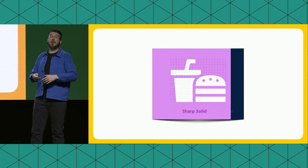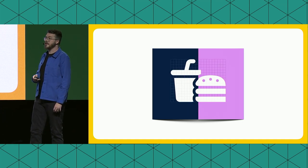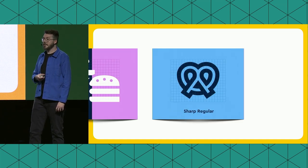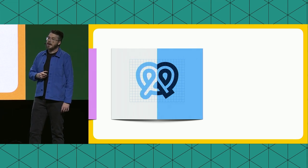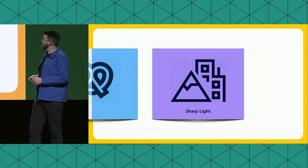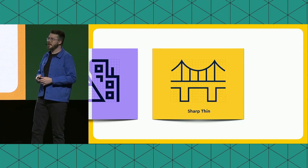And checking all of our attributes early at that stage really helps speed things up for the rest of the development for Sharp Solid, Sharp Regular, which I do believe they have Sharp Pretzels over in the food hall, but I do not recommend them. They will cut your mouth to ribbons. Our most recently released Sharp style, Sharp Light. And soon, fingers crossed, Sharp Thin.